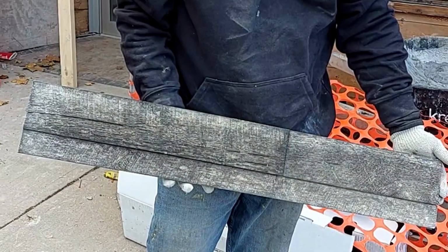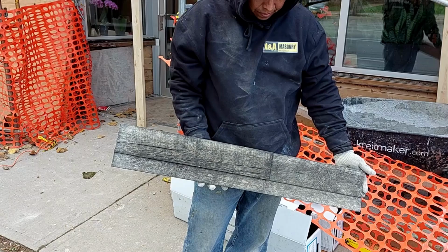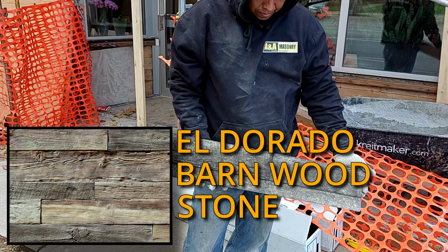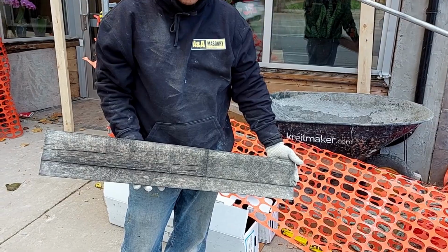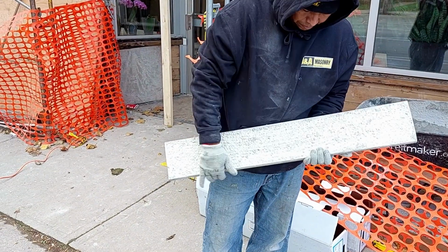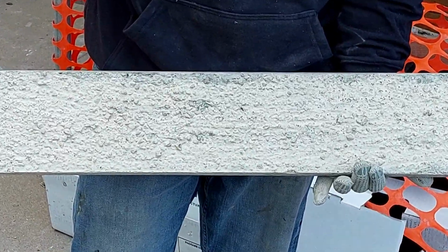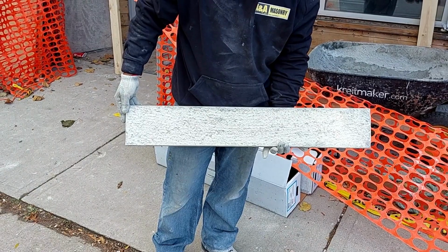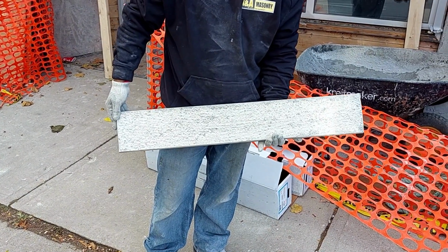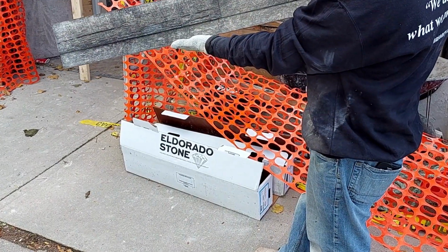The stone that was going to be applied to the wall had an interesting wooden barnboard look. This Barnwood stone, as they call it, is very popular as it has the look of rustic barnboards and yet incredible durability of stone. This stone gives this great rustic look that can last for many years to come. The other point is that the back side of the stone is set up with a rough surface to really grip onto the mortar wall.